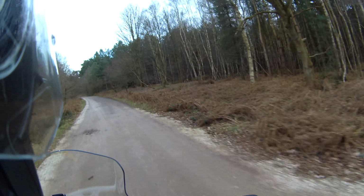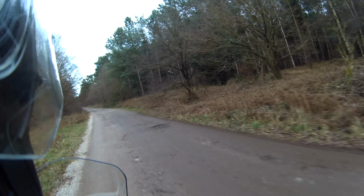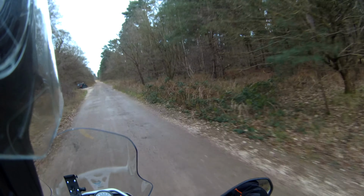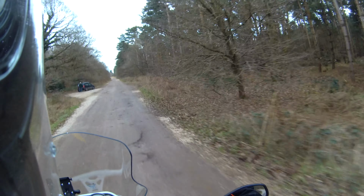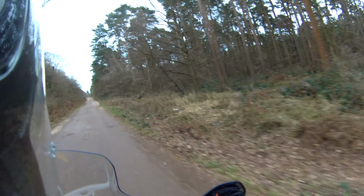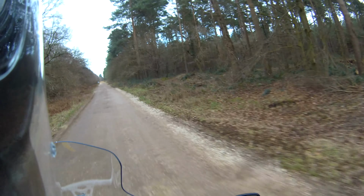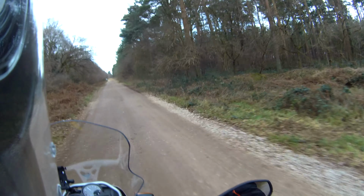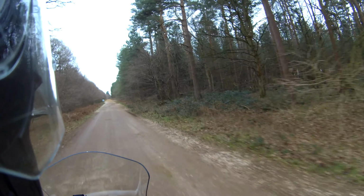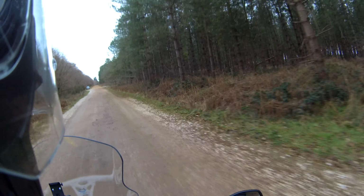This isn't too bad off-road if you go easy. A lot of these big bikes are okay if you ride them carefully off-road, but you know, forget about doing some proper green laning on something like this. It's just too big and heavy. You know, when these big bikes go, they bloody go.